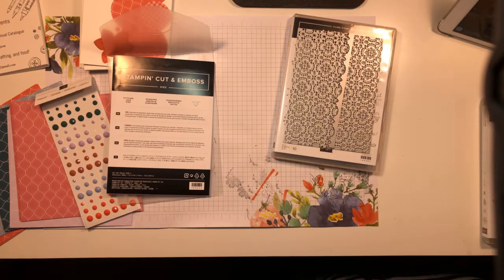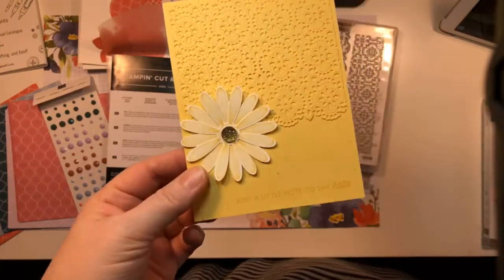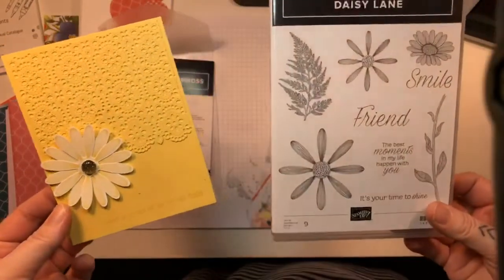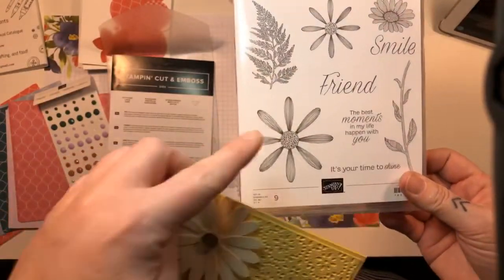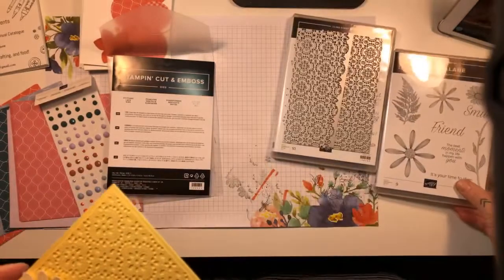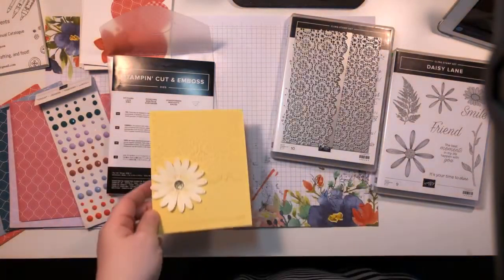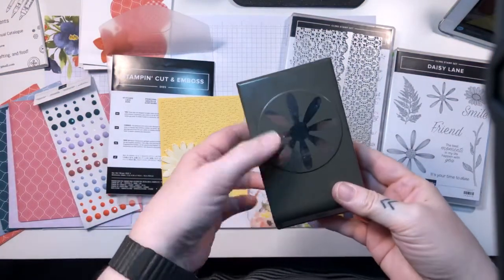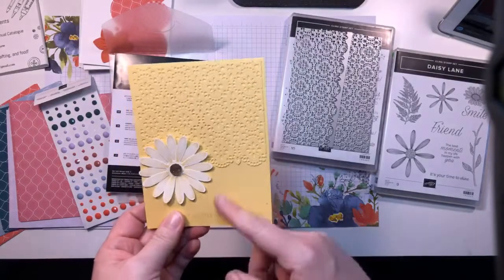So I said that we were working with a little lace and a surprise element. This is that surprise. Totally addicted to Daisy Lane. I can't wait for the medium punch to come out. I finally got the large punch, and this was only in the last couple weeks. So yeah, Daisy Lane hooked. So I finally got this punch, and impatiently waiting for the medium one.